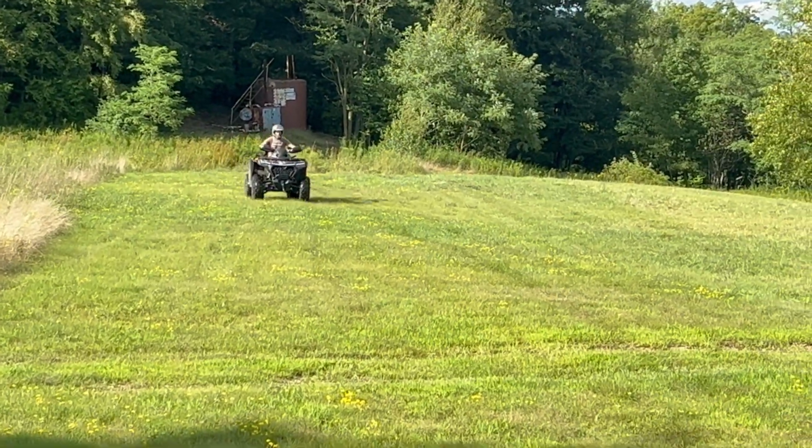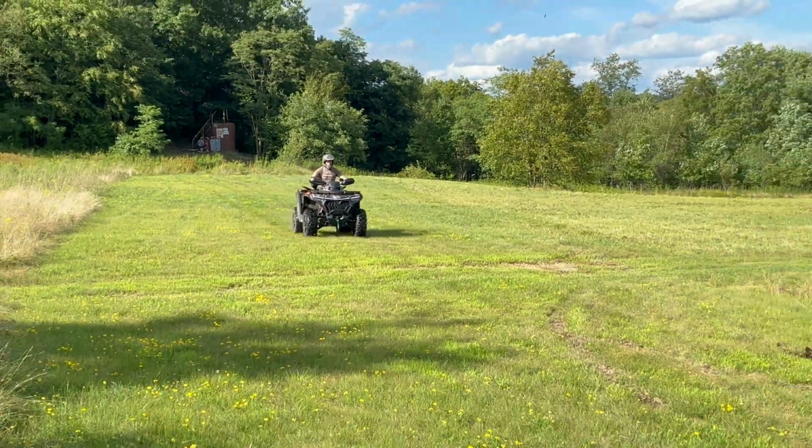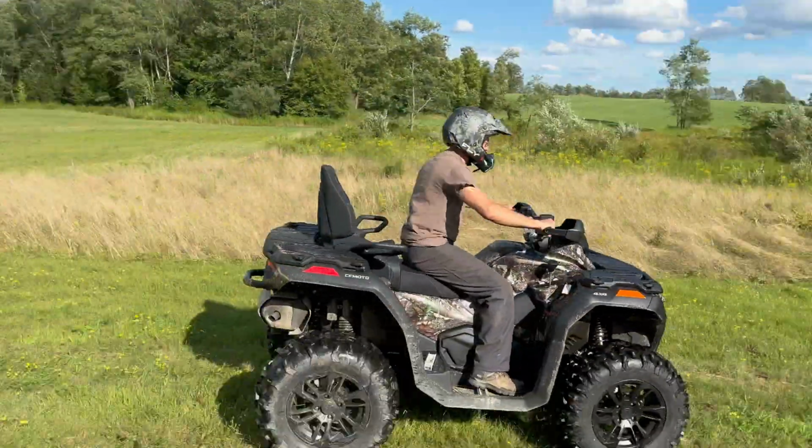Braking performance for a machine this size is pretty adequate, I would say, and it did quite well on our 30-0 brake test.